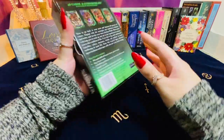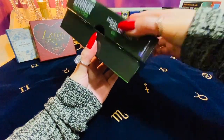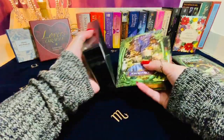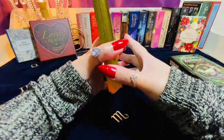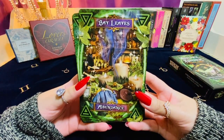Witch's Kitchen has a total of 48 cards. The box is your typical sturdy one. The backs are like that. And then, as you can see, we have gilded edges, very pretty. The cards are like this. So it says the name and then a message.